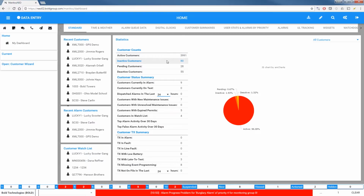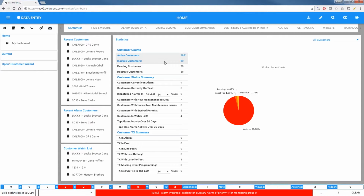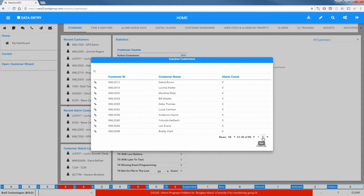Along the top, we do have our customer counts. It is important to note that for a lot of our customers, if this is over 2,000 accounts, you're going to get a warning that we can't load that many accounts in the dashboard. That's simply to keep down the resources pulling information from SQL. If we were to allow those operators to pull those customer accounts, we don't want to be bogging down the system to do that. On our lists that are going to be more than 10 customer accounts or so, we do have the ability to pull up the first 10 accounts, jump to our additional accounts from there. Any of the accounts we want to go to from that list, we can directly go to that customer account.